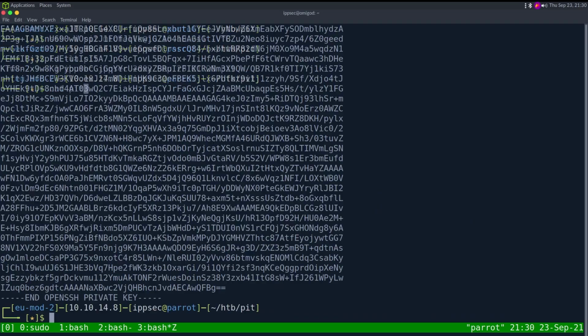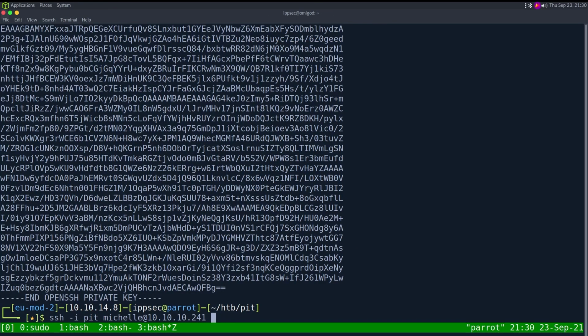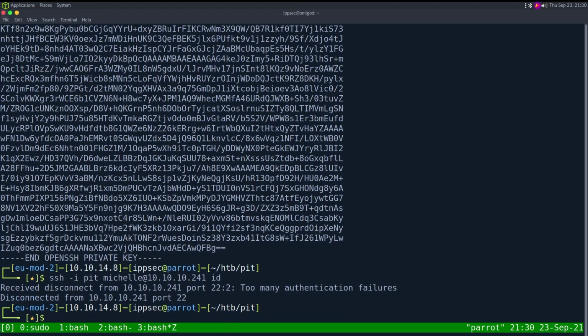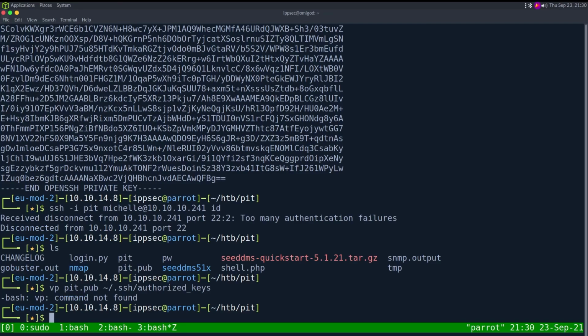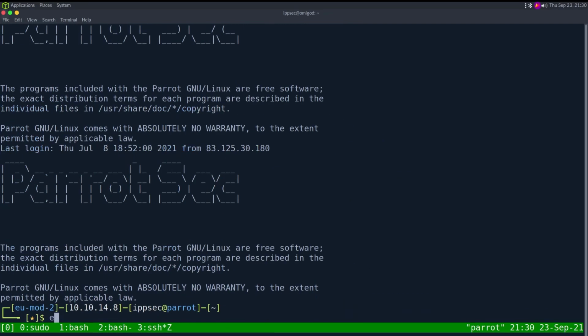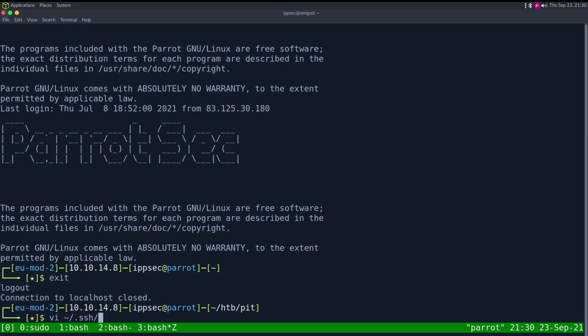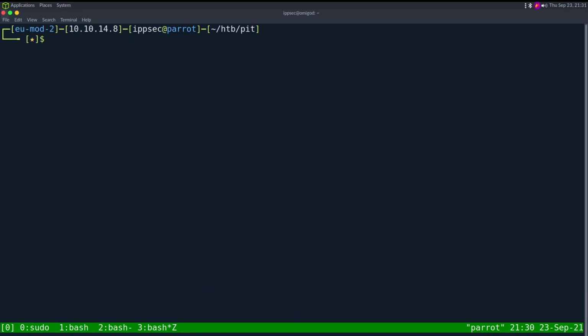ls -la on pit. Cat pit, that is the private key. Huh. So what I'm going to try doing is let's copy pit.pub to SSH authorized_keys. We can say ssh -i pit ipsec at localhost and see if it lets me log in here. It does. If I remove that authorized_keys, it doesn't. So my authorized key file is correct.